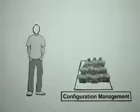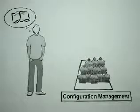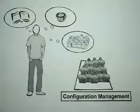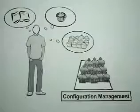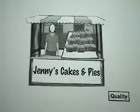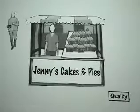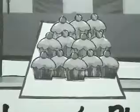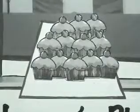We need to look after our products. If we've got more than one version of the recipe, we need to know which is the latest. We need to know where each piece of equipment is. And when the cakes are finished, we need to store them safely until they go on sale. Finally, I need to make sure that everyone's happy at the end of the project. Quality management means finding out what your customers want and then making sure that everything meets their requirements. With our cakes, quality assurance has never been so much fun.